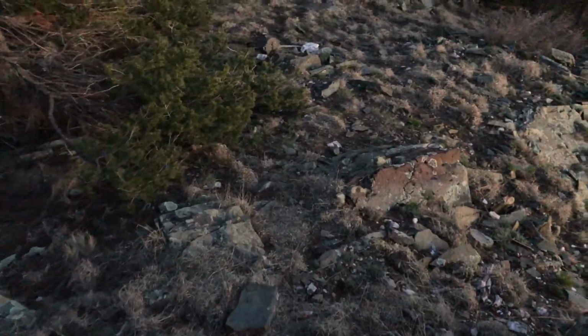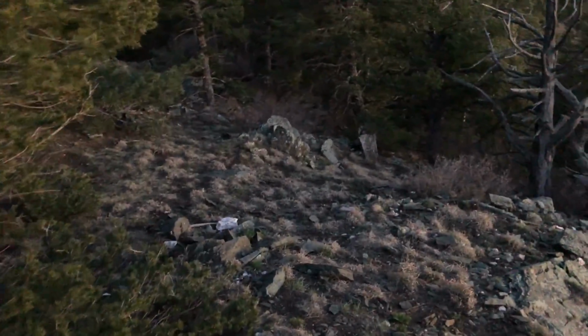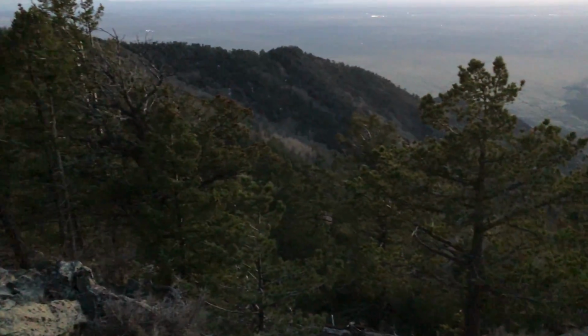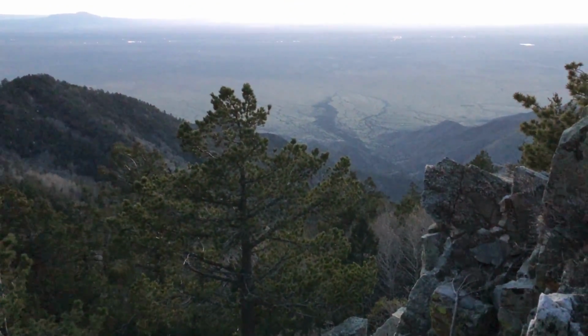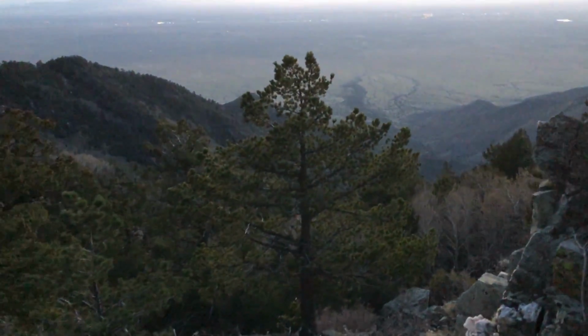Man, 3 nights out here in the Manzanos, and it has just been fantastic. I mean, just look at this. Gorgeous. This is looking down into Monte Largo Canyon. And just fantastic.